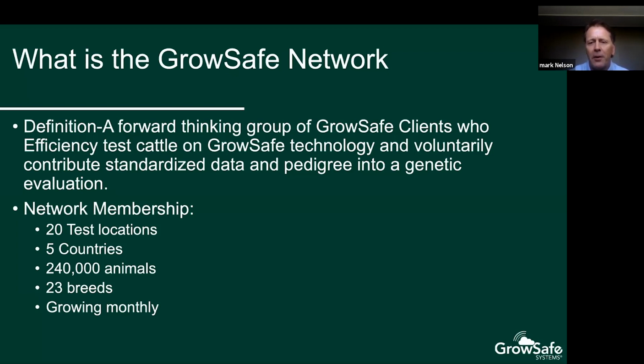All of the data from this is coming from GrowSafe technology. And this is a voluntary activity. We have a lot of clients that use GrowSafe technology in a different way. So this isn't a requirement if you were to put in a system, but we think it drives much value. It's something that you'll want to do. And then the other thing is that it's standardized data, so GrowSafe is running the data sets so that everything makes sense and everything lines up, and we're not trying to compare apples to oranges.